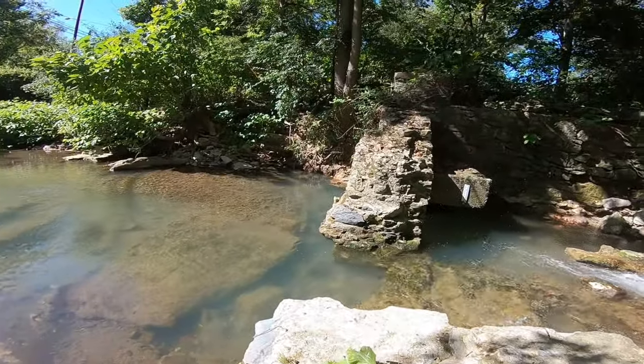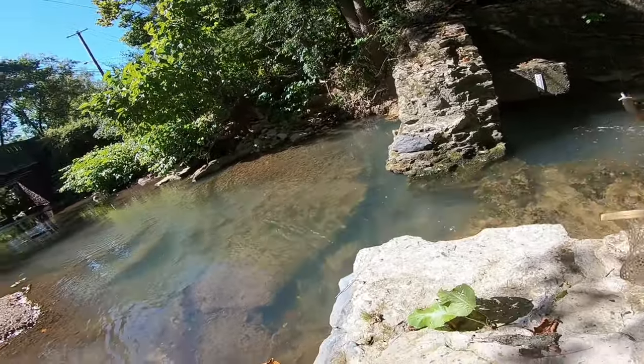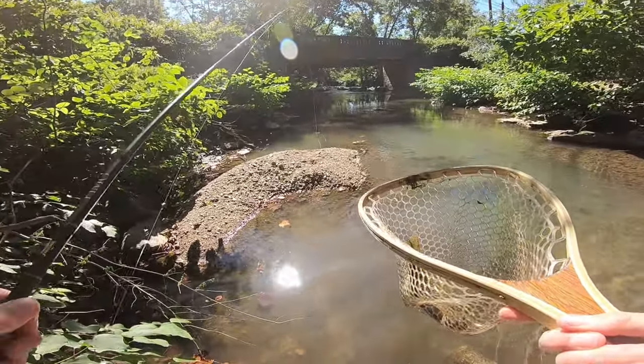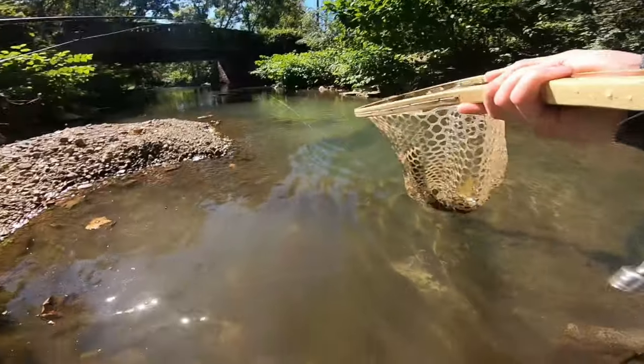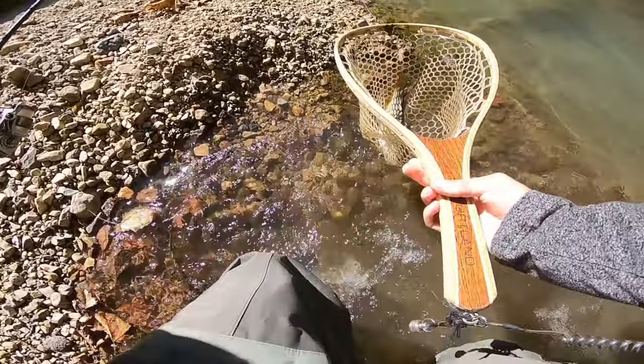Oh my gosh. That was insane. Even bigger. He came up as I was reeling it in, came up from underneath the dam there. Wow. This one's even better.